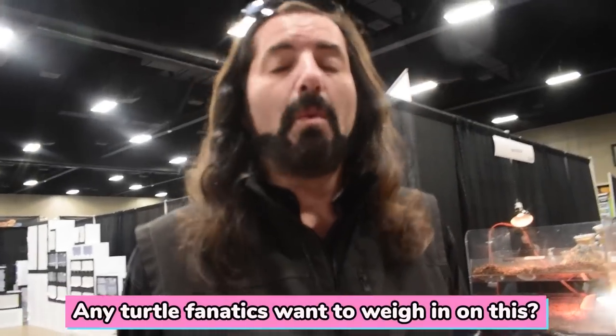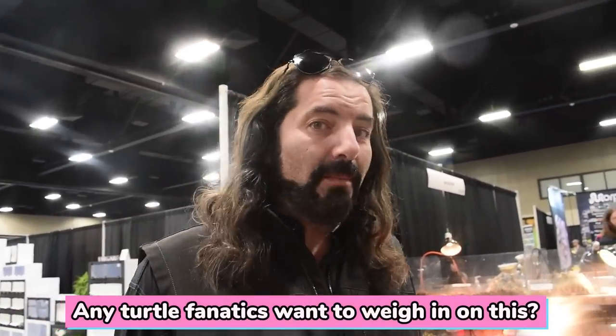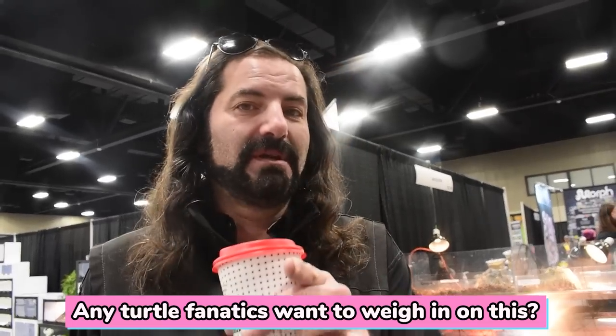Now, here's the thing about turtles, tortoises, and terrapins. If it walks on its feet, it's a tortoise. If it walks on its wrists, it's a terrapin. And if it has flippers, it's a turtle. What about box turtles and stuff? So some people will argue with me. Dan the Turtle Man will probably argue with me.